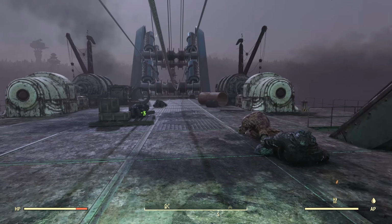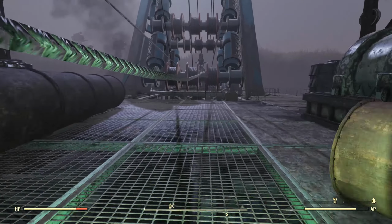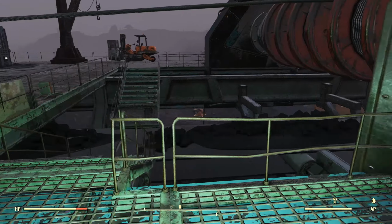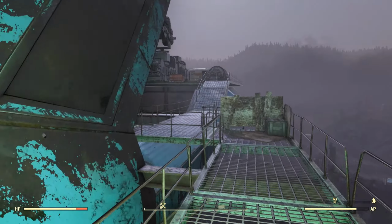More mole miners. One of them is always carrying a missile launcher, so be careful. At least one. I think I've encountered 2 before. We got this massive belt here that's carrying a whole bunch of the coal. And that carries it all the way back to this end.